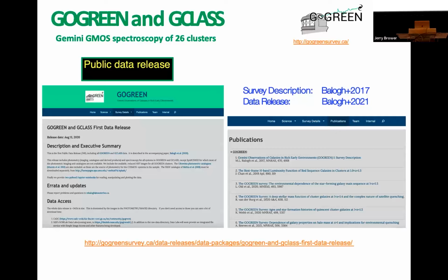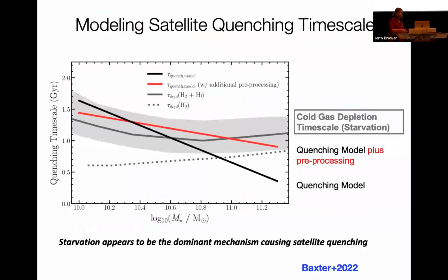Hi, great talk and great data. So I was wondering if you could put up the time scale of the satellite quenching as a function of stellar mass. I'm probably missing something here. I'm imagining that if starvation is the cause of quenching, then the specific star formation rate for the low mass galaxies is higher. Wouldn't they burn faster through their gas and quench faster? Or is it maybe the pre-processing?